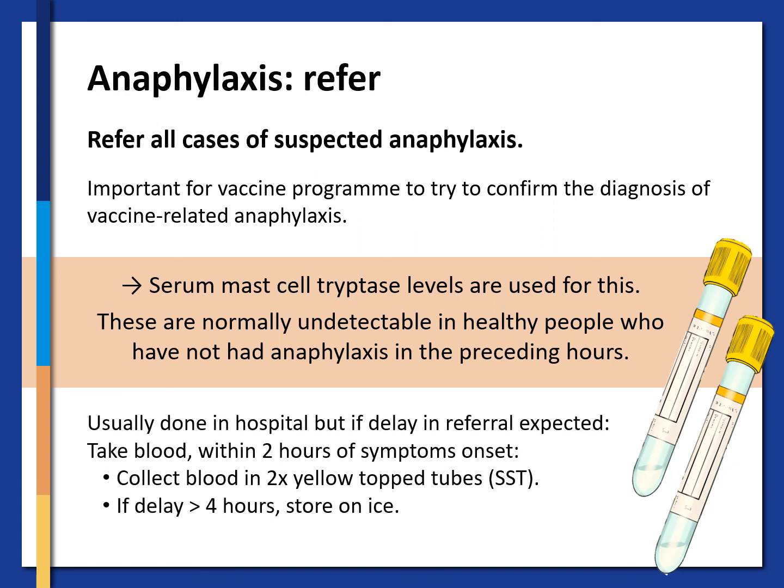These tests are usually done at hospital level, but they are time sensitive and should ideally be done as soon as possible after the reaction starts. So if delays in referral are expected, blood can be drawn into 2 yellow-topped tubes and sent with the client.